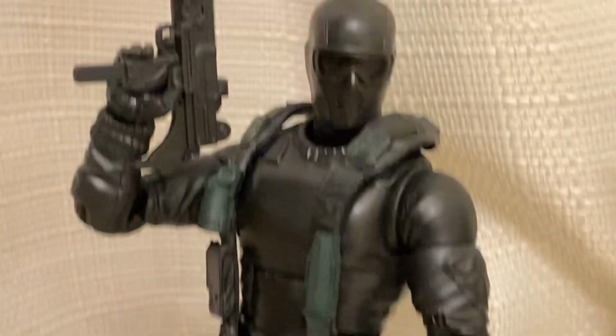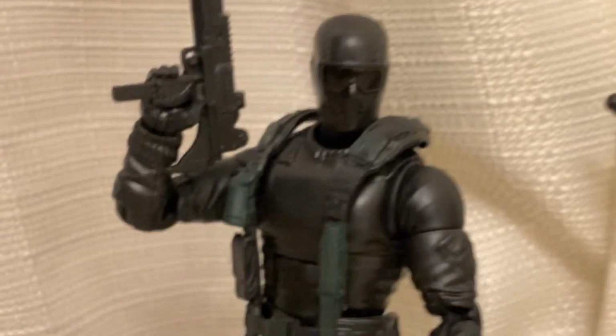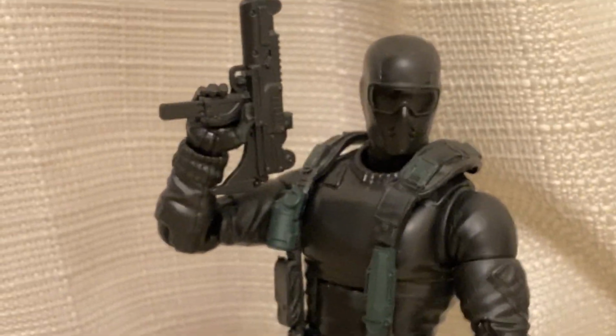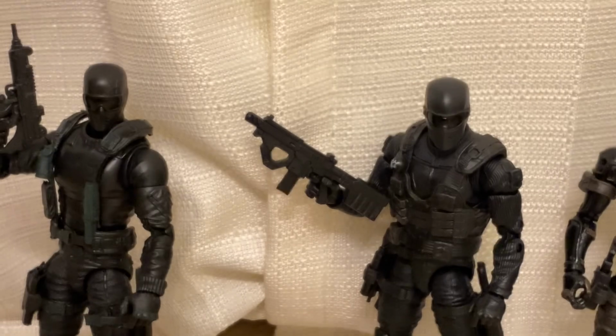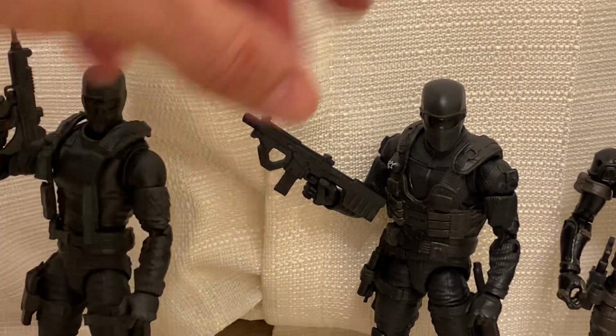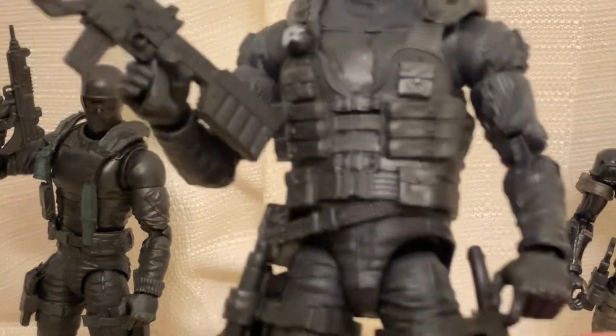So that's my favorite, and that's my favorite look of Snake Eyes. So before they released this bad boy, they released this bad boy, and he's really cool too. I guess he would be my second favorite because he was my favorite until this one came out. This is the one that came with Timber, and I have Timber. I just didn't get him out to show you guys.